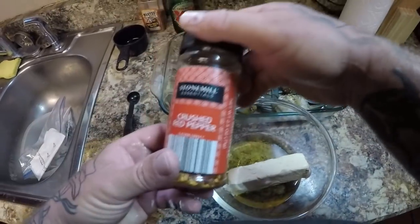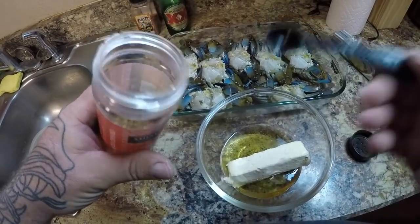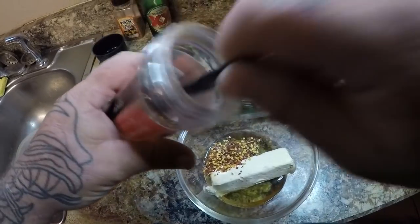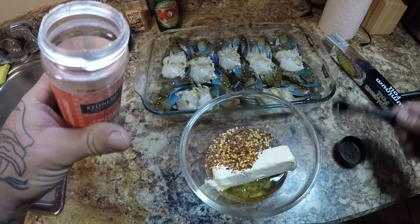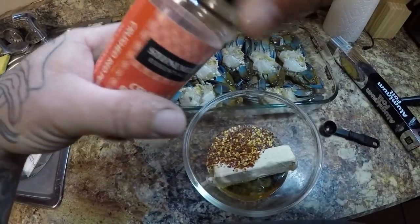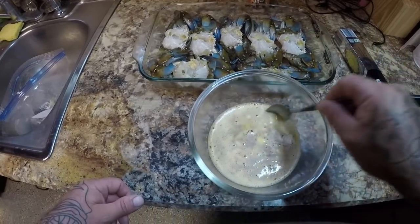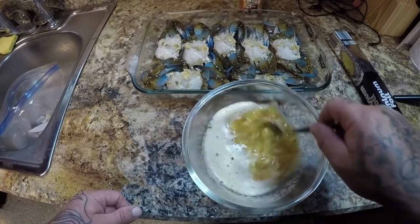And then we're going to take some crushed red pepper. And you need 2 teaspoons. Heaping teaspoons. About like that. And you're going to put this in the microwave and get it all nice and melted. There we go, guys. I'm going to stir around, make sure it looks all good and everything's melted. Looks pretty good.